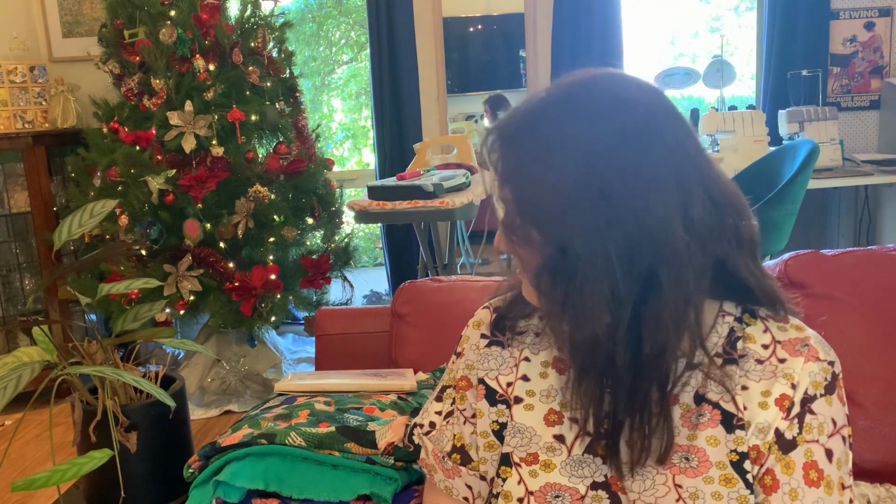The time is flying. Today I've got plenty of sewing to do. I've actually got to make up the pattern that will be going in the December Bespoke box. So that's top secret. So I can't show you the fabric and I can't tell you what I'm making, but it's really, really pretty. So I can't wait to show you guys that eventually. But some other things I want to make.